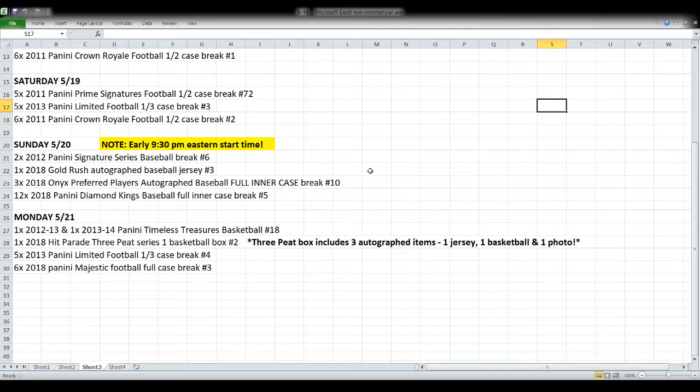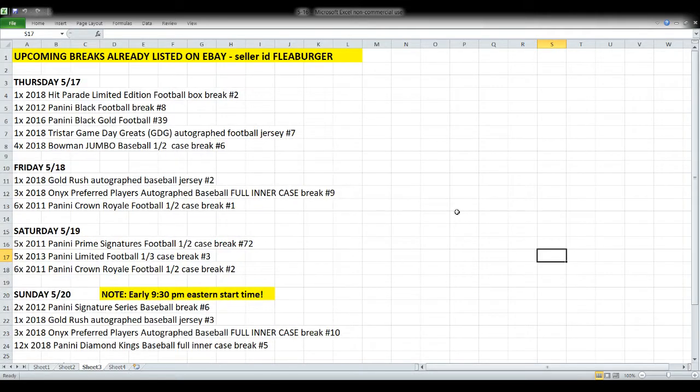Monday, a little basketball with a Timeless Treasures break there. Another one of our three-peat boxes, which are pretty cool. It'll have an autographed basketball jersey, an autographed actual basketball, and an autographed photograph. We'll open the last of our 2013 Limited that night and another case of 2018 Majestic football as a full case. So that's what we're looking like in the days ahead there.